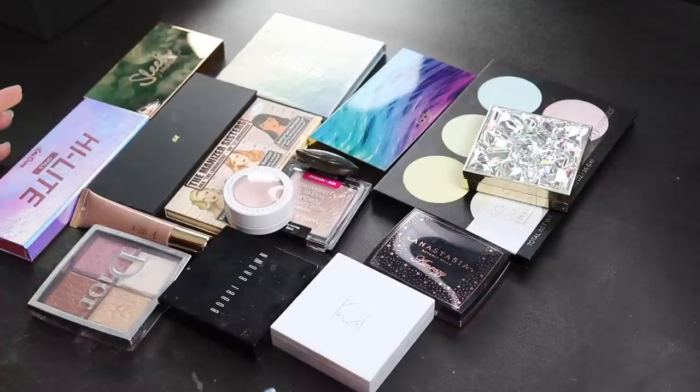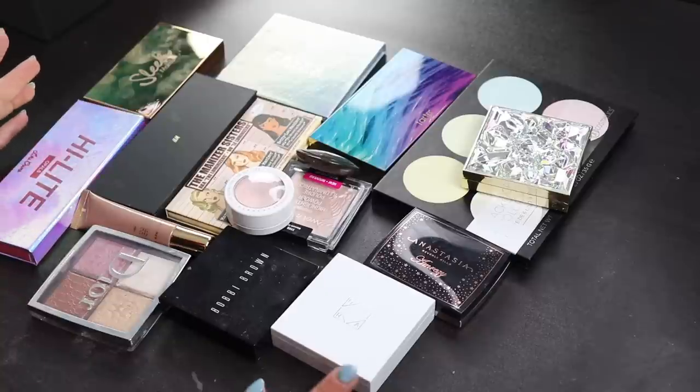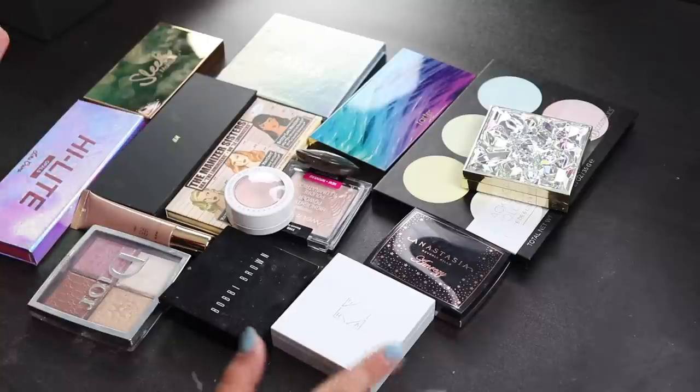So yeah, I think that's going to sum up my highlighting declutter. Let me know what you think. Let me know how you think I did. I feel like I did pretty good. I'm pretty happy with how this turned out.